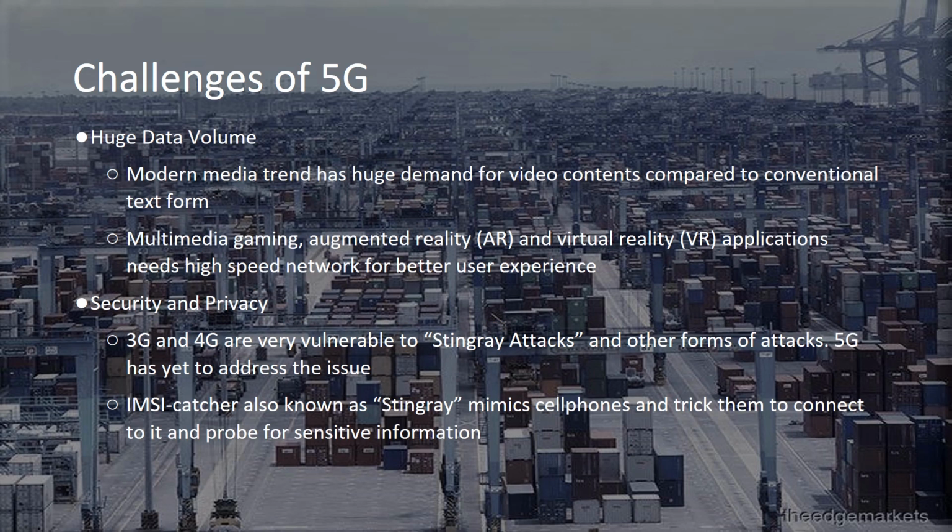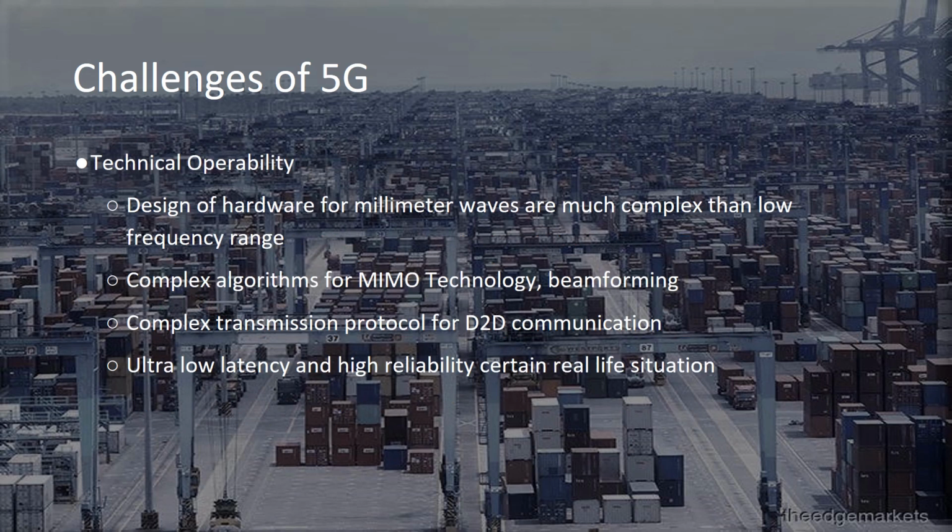Besides, it uses a huge data volume. Modern media trend has a huge demand for video content compared to conventional text form. Multimedia gaming, augmented reality, and virtual reality applications need a high-speed network for better user experience. On top of that, the security of 5G is not very secure yet. 5G has yet to address the issue of stingray attacks and other forms of attacks or viruses.